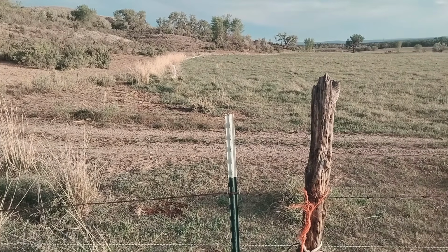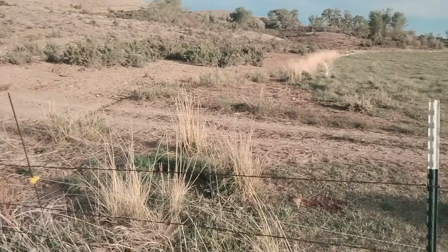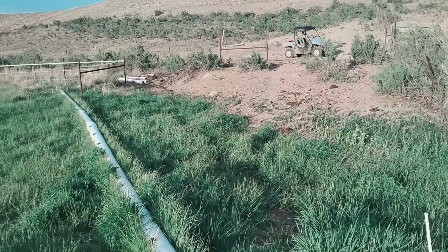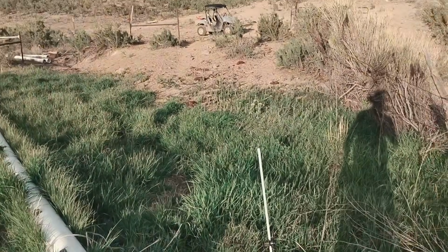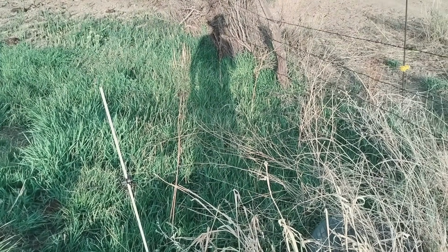What I'm trying to say is I've got a timer on the drip system because I don't go check on the plants every day, and this system allows me to use water that's already available, and I will show how I get it into the ditch here in a minute.